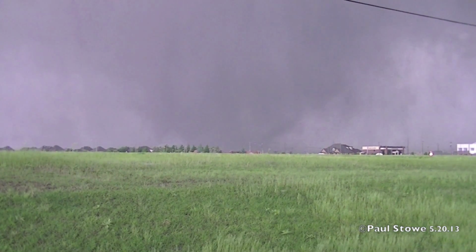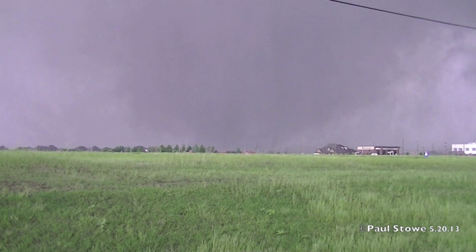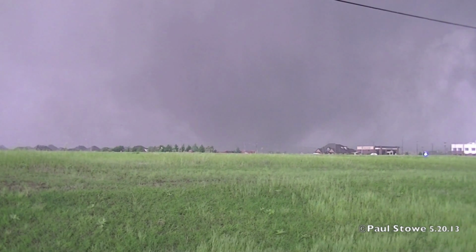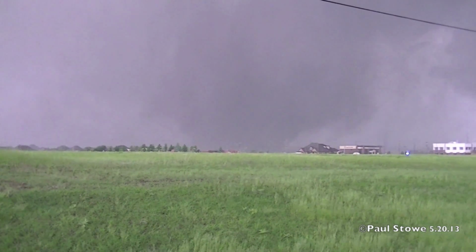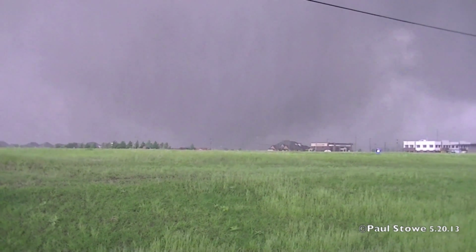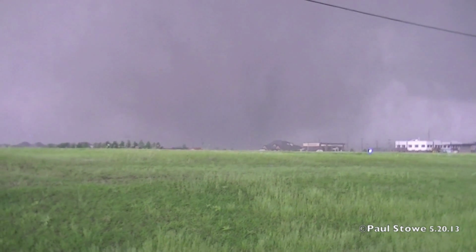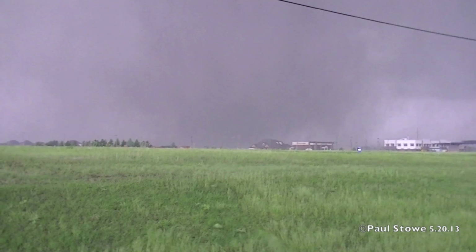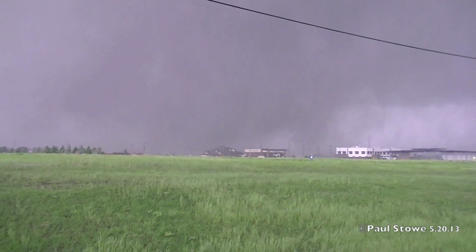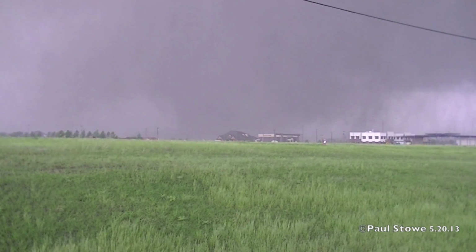I'm on the I-35 service road. The Walmart is my closest intersection. It's about a mile to my north. This thing is... I hope and pray that people are running around. This thing is moving fast.